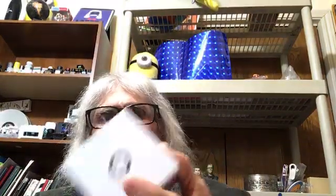But yeah, I just can't wait to try this ink out. And it's locked in there with a little tab, so I'm not even going to do anything to it. The ink, $43 for this 50 ml bottle of ink.